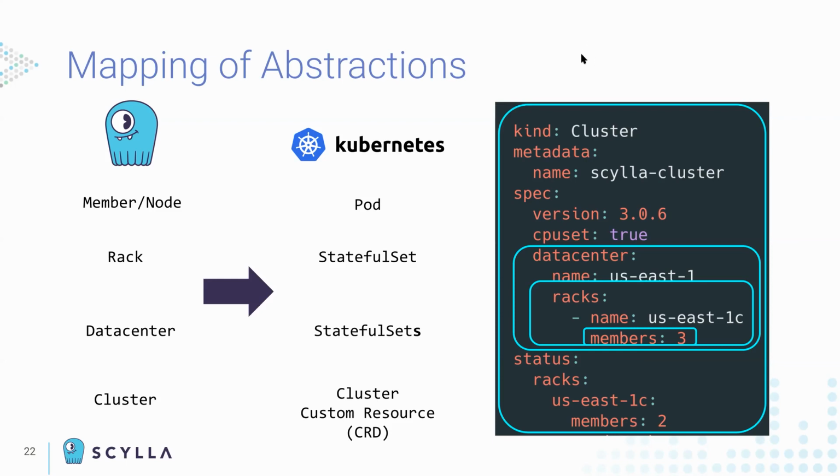On Kubernetes, we have stateful sets. We are creating stateful sets, 1 per rack, which means in this case on Google Cloud, we're talking about an availability zone. So you have the region like US East 1, and you have the availability zone, which is C. We have a different stateful set for different data centers. So if you have multiple regions, you can have a Scylla data center on a different region.